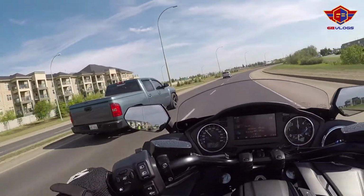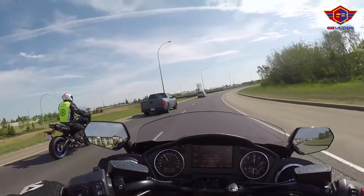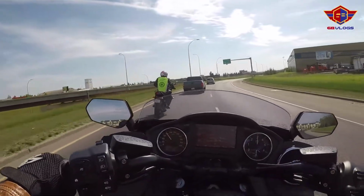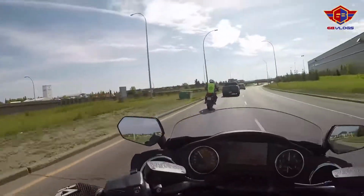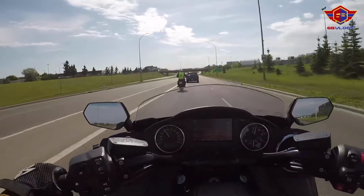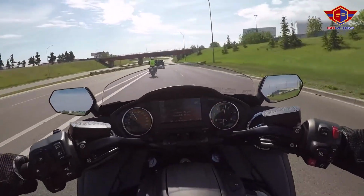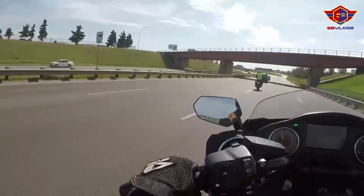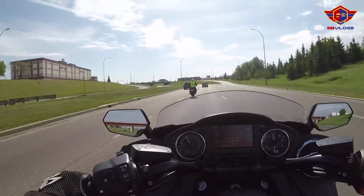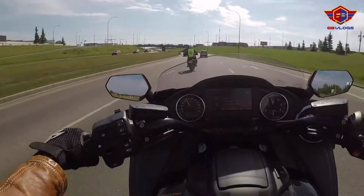And I think there is a little bit of vibration I can see on the mirror. I don't know if that's due to a different riding mode. I don't know if I can change that. Yeah, so far so good.